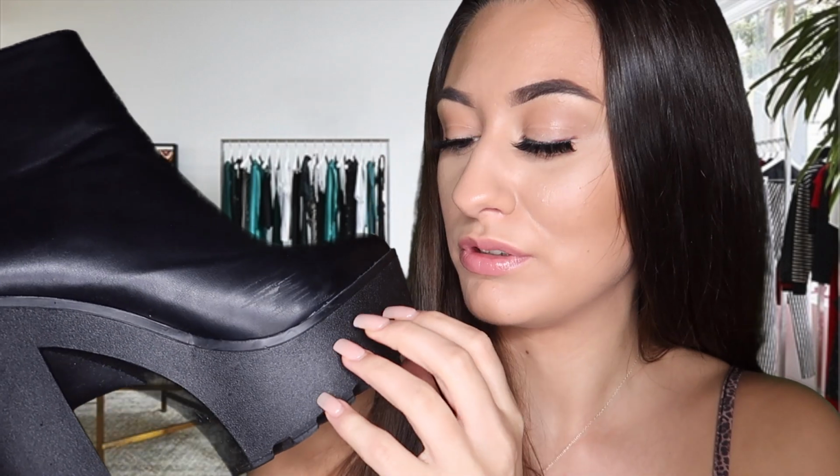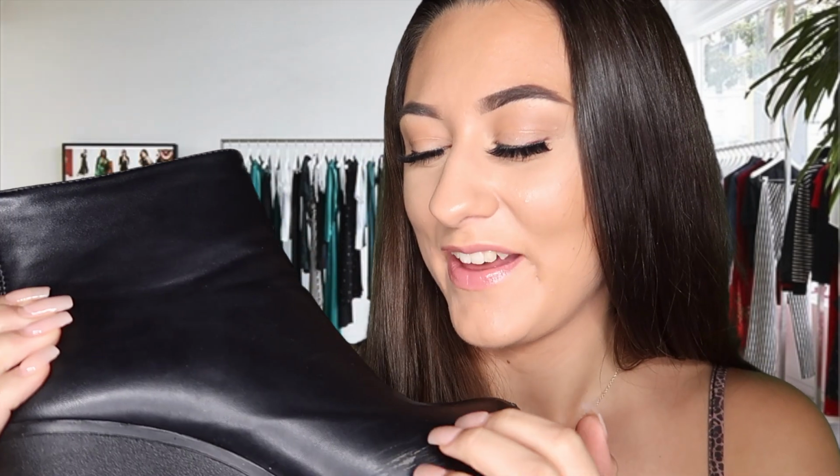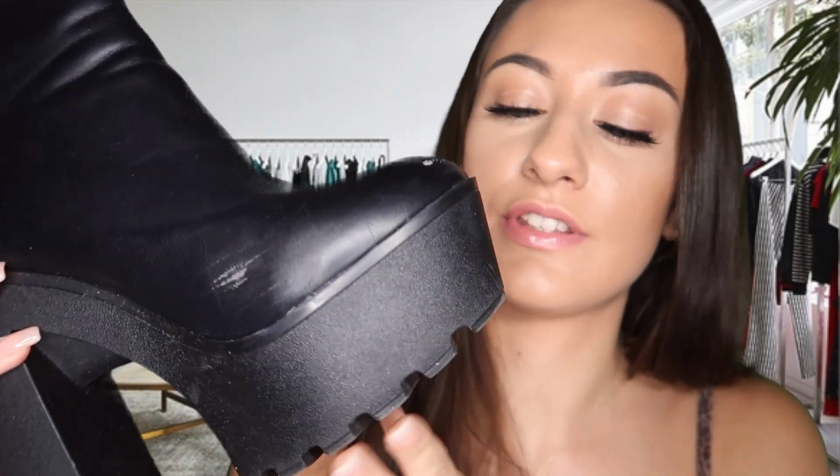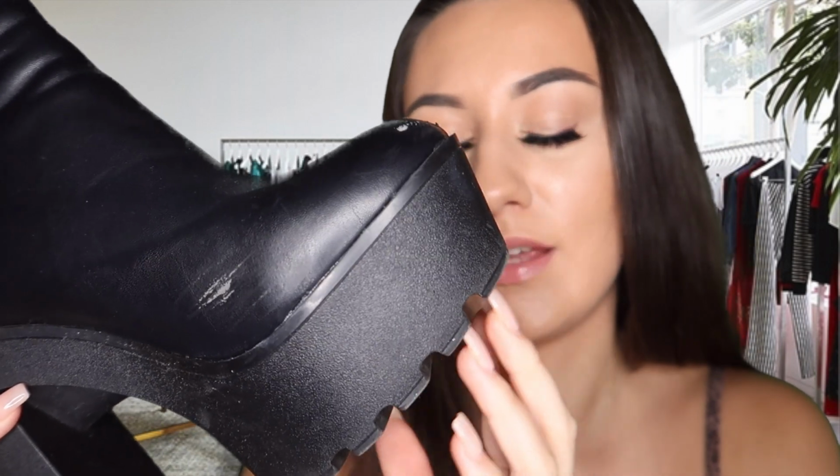Great, I'll pop it to one side and we can get started with looking at the shoes, okay? Great. So the first pair of shoes I have to show you are these very high ankle boots, okay? Now these aren't for the faint-hearted. If you don't like wearing heels, then I definitely wouldn't recommend these because they do have, as you can see, quite a platform. They are quite chunky.